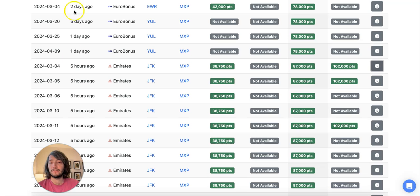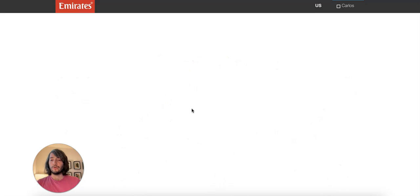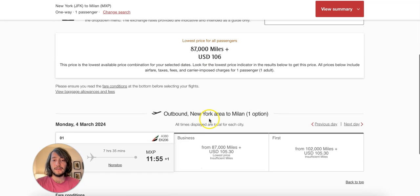Sometimes what happens with Seats Aero is you'll see that it says like 5 hours ago or whatever, last refresh date, or 1 day, 2 days. So sometimes they'll disappear, they'll come and go, someone books it, someone cancels it, whatever. So you always want to make sure to go confirm that it is there beforehand. I won't get super into the details because the whole idea is just to give you an idea of how I would use these points, but these are important things to touch on, I think.